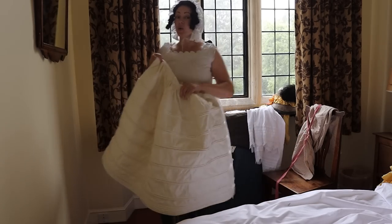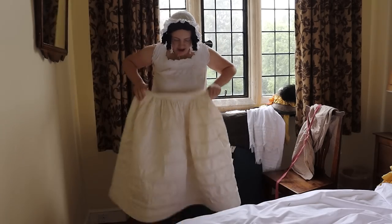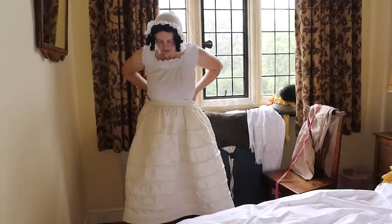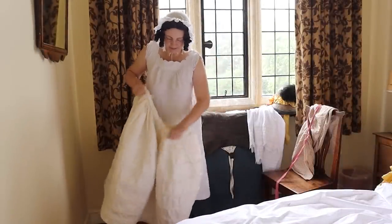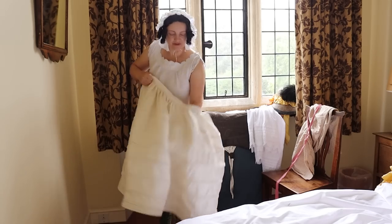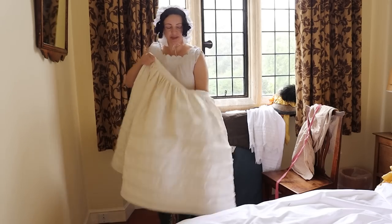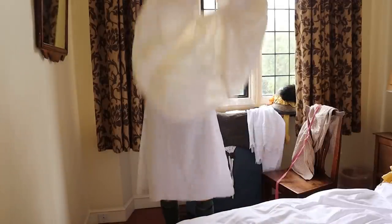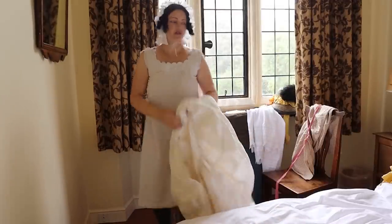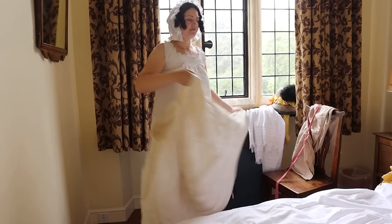We're still using our corded petticoats. This one has been starched, but unfortunately travel did not serve it very well, so it collapsed a little bit. It's relatively stiff, so it should do the trick. False start, of course it was. I'm still asleep.